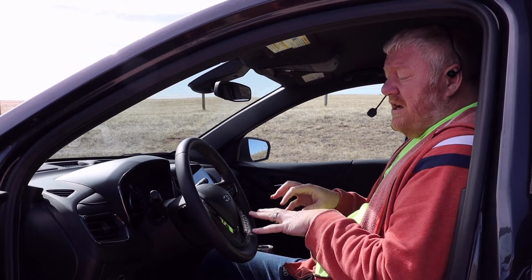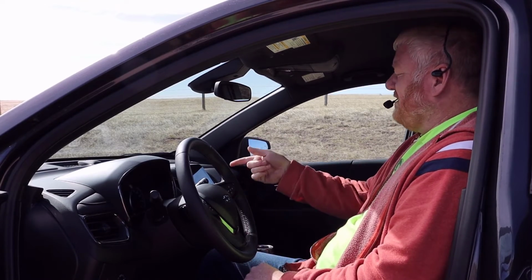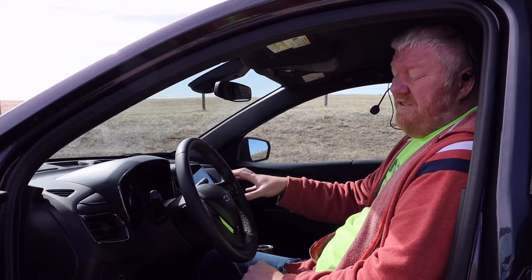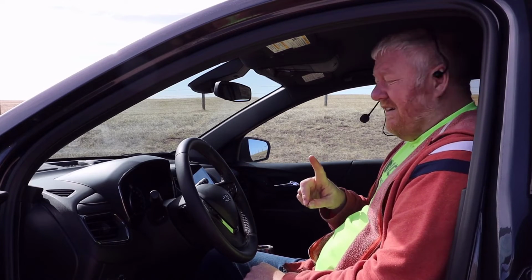This particular one has remote start and a bunch of other little things. Also has a couple of upgrades to the infotainment, but this is a wonderful infotainment system. It's very fast, very responsive, and easy to understand. I like that a lot.